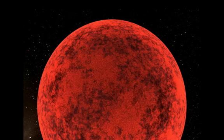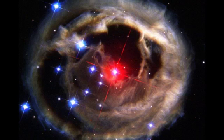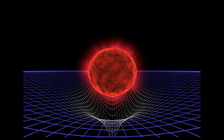Finally, we have the supergiants. These are stars with incredible amounts of mass. Supergiants have so much mass that they can burn through their hydrogen fuel in mere millions of years. The star will then shift, like the medium mass star, to helium and expand, forming a red supergiant. After quickly consuming its helium, the supergiant will make desperate attempts to stay alive.